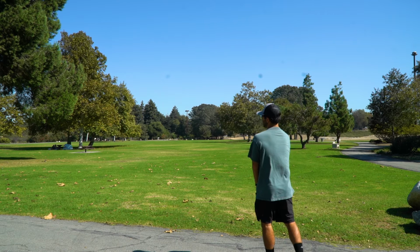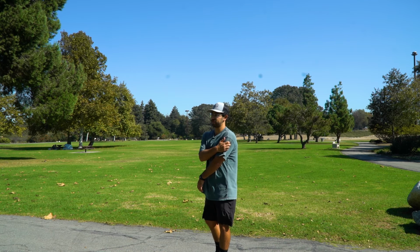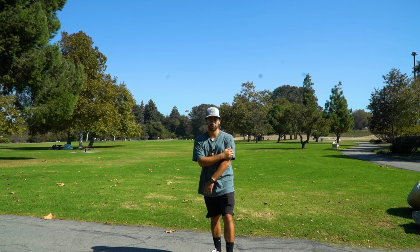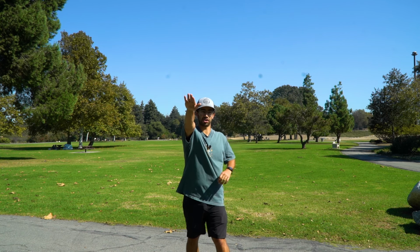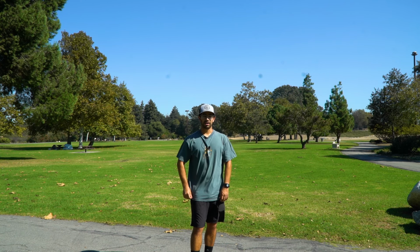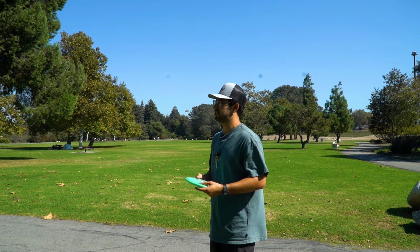Yeah, I mean, that's a decent shot. I usually don't throw it on those type of lines. I threw it a little flatter than normal. It kind of flipped up there. I do like that line for it on a straight shot, you know, just putting it out left, letting it pop up and drift right, but a little higher and not the exact line I love throwing with it, but that should give me a solid distance read.